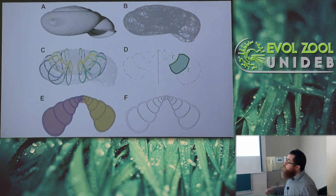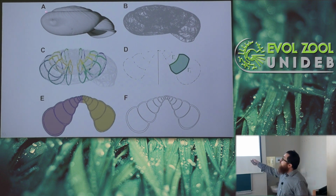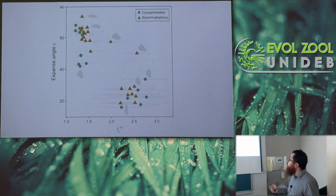And the methodology, very briefly, was that we got this raw scan, and the software of András made this kind of thing here. In the last 2 whorls, he was taking these cross-section samples, and he was calculating the 2-dimensional isoperimetric ratio. And of course, we can calculate the volume and the surface. And we could use this data to understand what is going on with the snails.